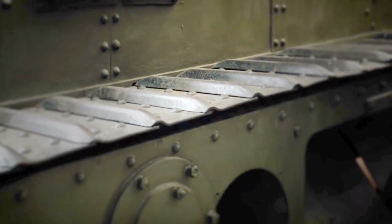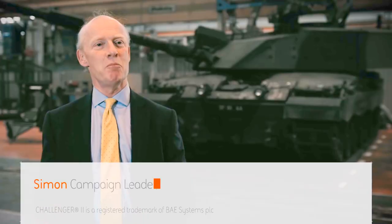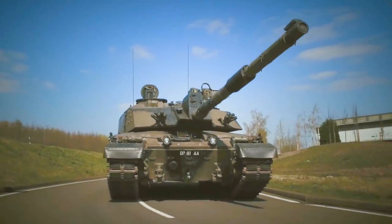Looking at the history of the tank, it's a British invention to save soldiers' lives. The tank has adapted and been able to find a role in warfare to this day. Challenger 2 represents the modern version of what we started 100 years ago. You turn up in Challenger 2, people tend to back off.